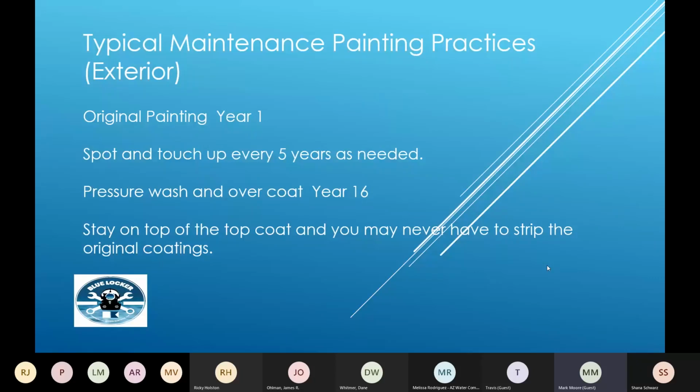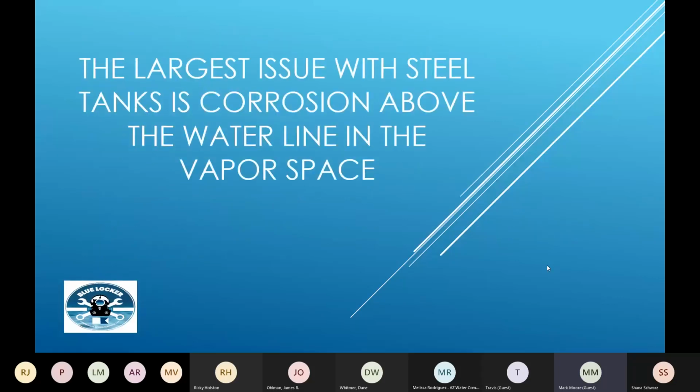But if you stay on top of your top coat, you may never have to strip the original coatings. I've looked at steel tanks where I've seen 5 layers of paint coatings. But the largest issue with steel tanks is corrosion above the water line in the vapor space.